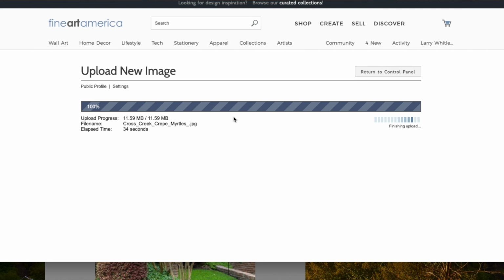And then one of the key things with uploading and trying to sell prints is you have to have keywords. It's just the way the world works. You have to have keywords. So what keywords do you pick? Well, you could pick Cross Creek, but who's going to look for that? You might put river. You might put something broader than Cross Creek. But you could put Cross Creek also.